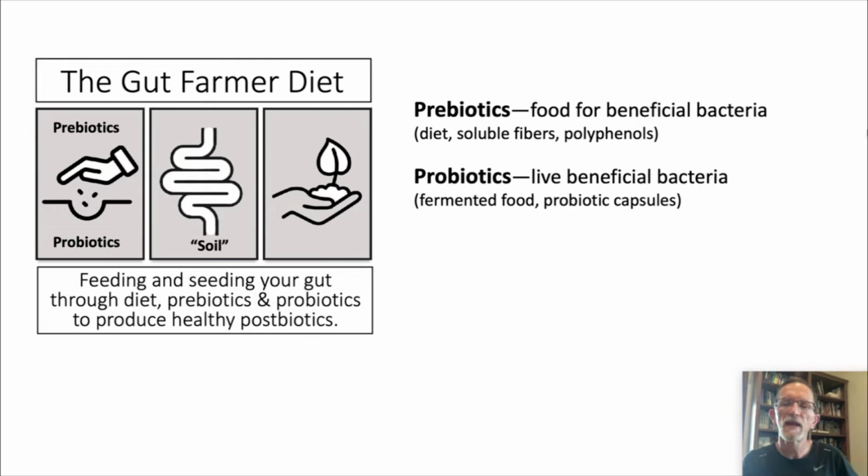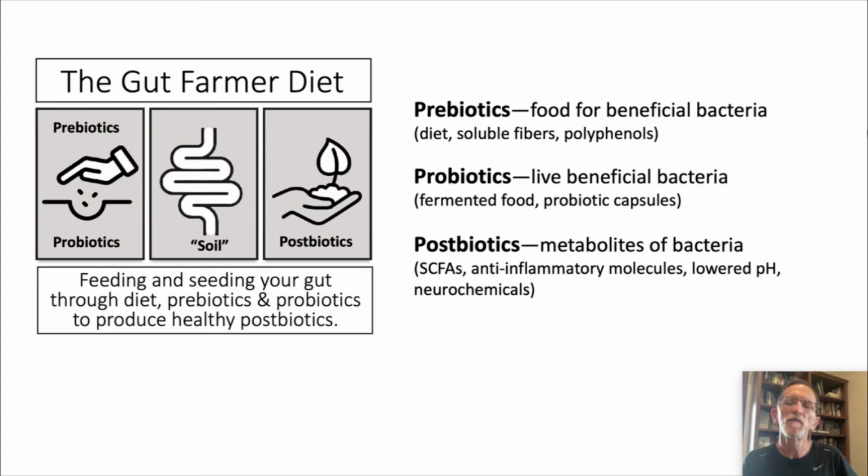Then you've got probiotics, and that just simply means live beneficial bacteria, however you consume them: all sorts of fermented foods, probiotics, often in capsules, sometimes just powders that somebody consumes. And that all the soil then, of course, is the colon, where all that is being fermented, digested, which then will produce postbiotics. And these are just simply the metabolites of bacteria. What do the bacteria produce by consuming these soluble fibers, these prebiotics? A large variety of beneficial things that now benefit us. I mean, it can benefit the bacteria, but also greatly benefits the human host.